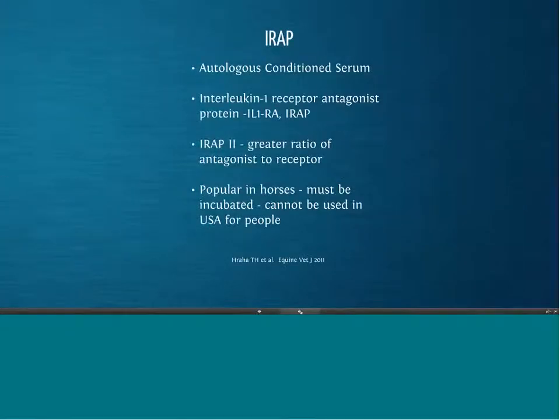I'm going to briefly mention IRAP, not because I have any personal experience with it. Arthrex has an IRAP 2 product now, and I think the representatives are much better at answering questions and discussing that. But there was confusion on my part when I started dealing with platelet-rich plasma. This is also referred to as autologous conditioned serum, which is different than autologous conditioned plasma. One of the big differences is that IRAP is primarily an interleukin-1 receptor antagonist. That's a primary component in IRAP.